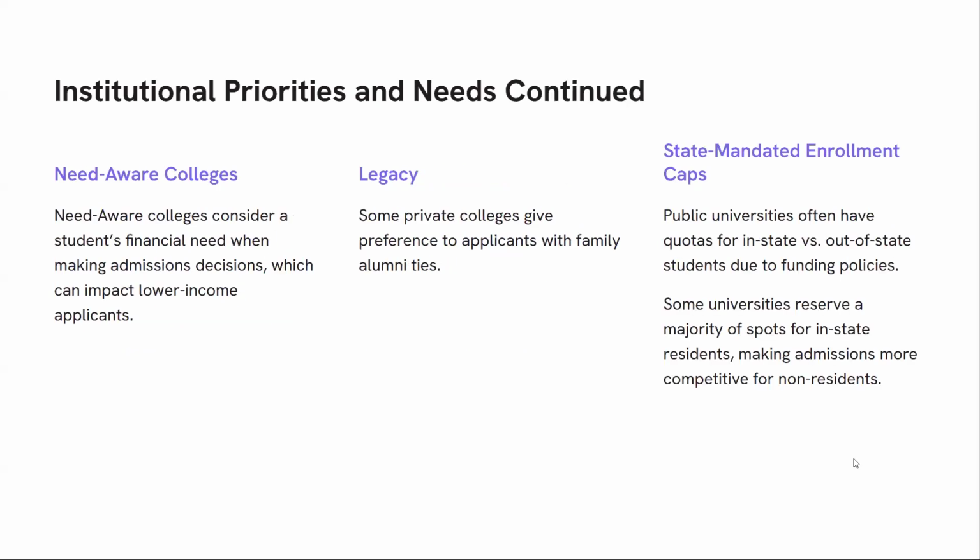Some additional institutional priorities and needs. So, need-aware colleges. Need-aware colleges consider a student's financial need when making admissions decisions, which can impact lower income applicants. So unlike need-blind schools, need-aware colleges factor this in when making decisions. So high-need applicants could be waitlisted or rejected if funds are limited.